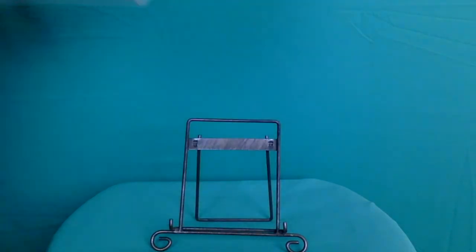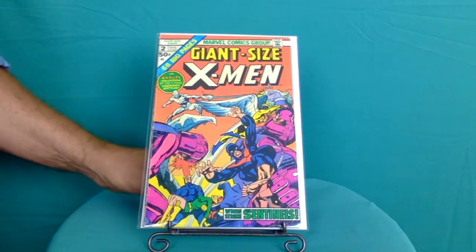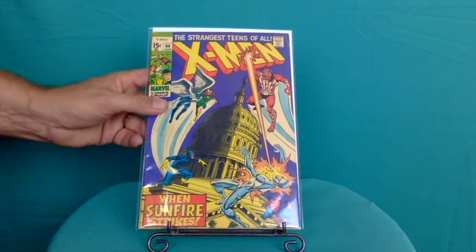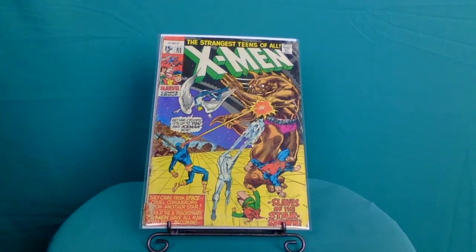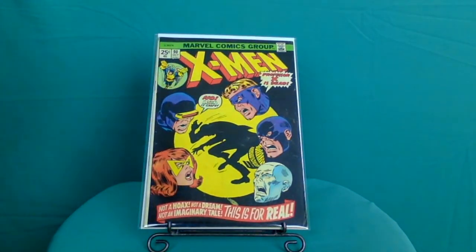And now we have some sweet X-Men books. We've got number 2, giant size. Again, one issue away from what you really want to have. 64. 65. And last but not least, number 90.